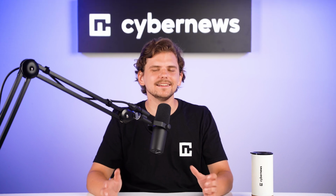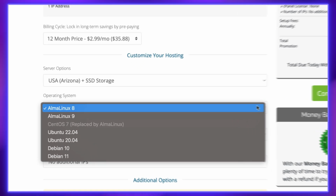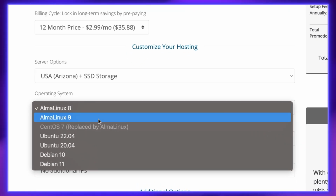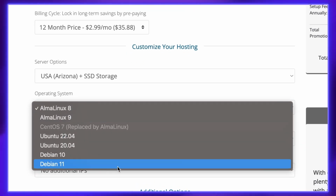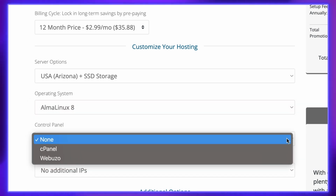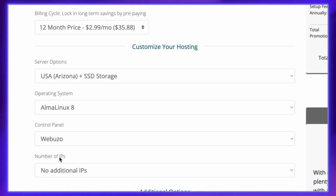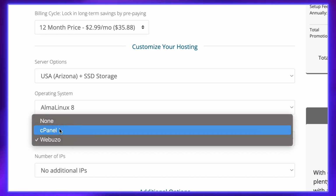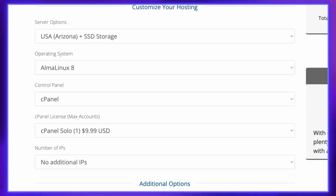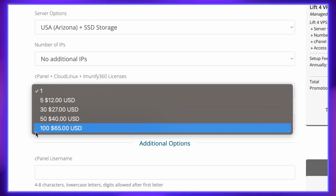Like Hostinger, A2 Hosting only runs on Linux servers, and you can choose from Ubuntu, CentOS, Debian, and Alma Linux operating systems. However, A2 has a more limited control panel selection than Hostinger. You can only choose between no panel at all, cPanel, or Webuzo. Keep in mind that only Webuzo is free. cPanel requires quite an expensive license. And if you're going to get a managed server, most of your work will be done exclusively through cPanel.